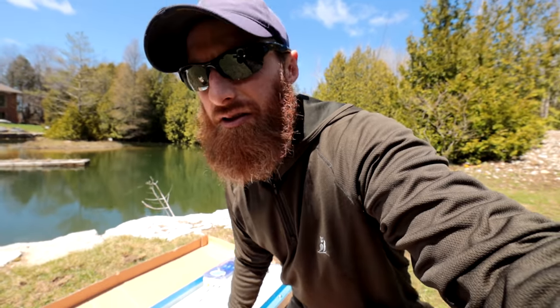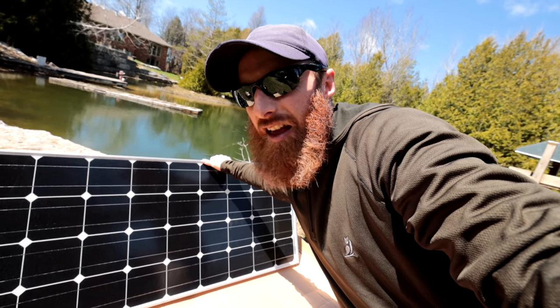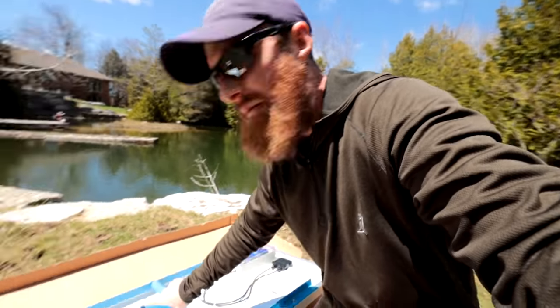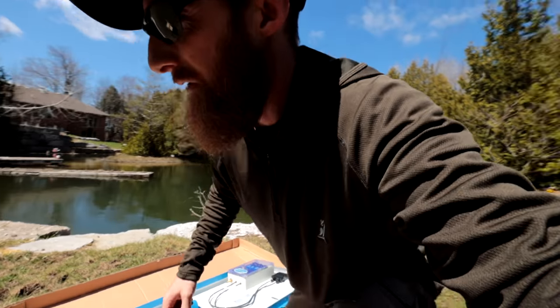We got the Dugout Dude aerator here. As soon as I turn this thing over, as soon as it gets a little bit of sun, I don't know if you guys can hear that, but it starts pumping air. So all we have to do is get a mounting bracket down here, put that into the ground and stick it on. And then there's a stone.